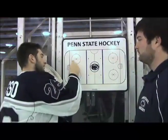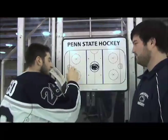On the board, when you have a marker, usually like this, it's a house. And in the defensive zone, you have to protect this at all costs. You protect the house, and that's because that's the most vulnerable place for the other team to score a goal.